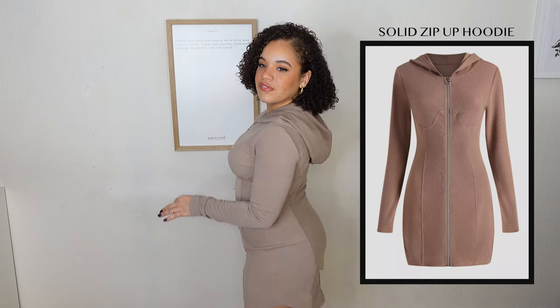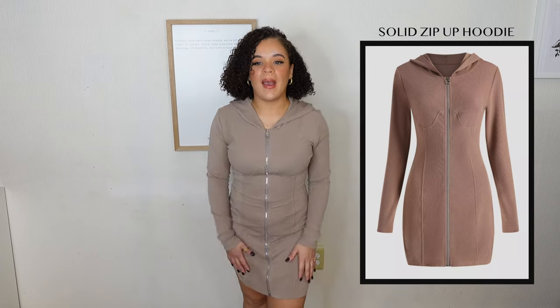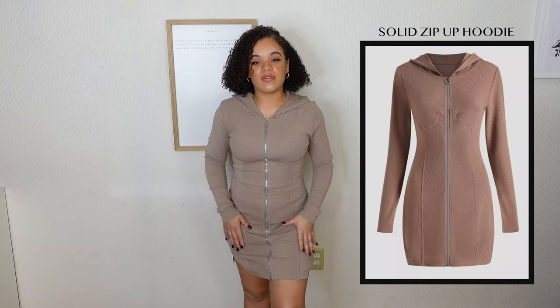Here is the hoodie dress. It is thinner, like I had said earlier. It does definitely feel thinner. I would say if you're curvier, you're gonna wanna size up. I got a small in this dress, and I definitely could have gotten a medium. I think I would have preferred a medium, because I would like this type of dress to fit me a little bit less snug.